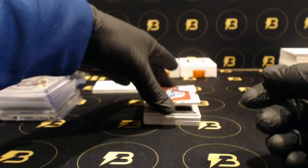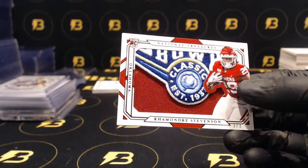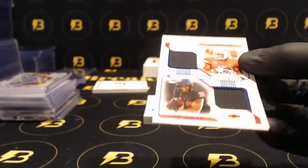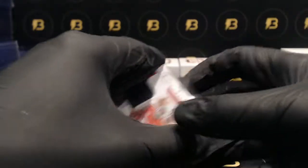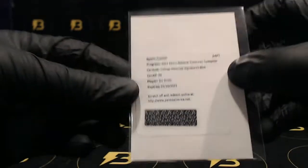And look at this. Ramondre Stevenson, 3 of 3, going out to the Patriots. Very cool hit. Another sick bull patch. We got a randomizer out of 75, Chuba Hubbard, Tylan Wallace. Wallace is Ravens, Hubbard is Panthers. Shy Smith going out to the Panthers. College Material Signatures Blue.